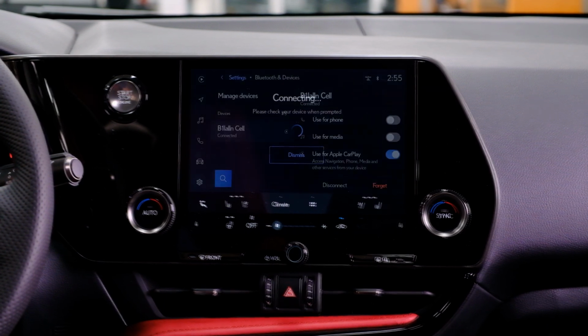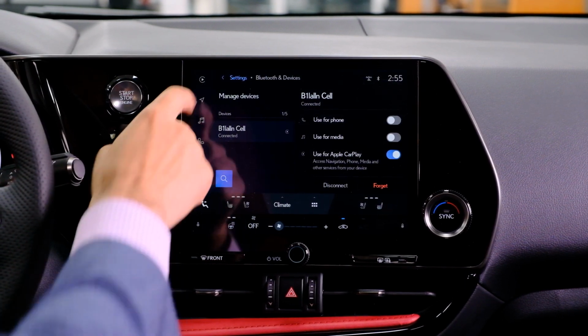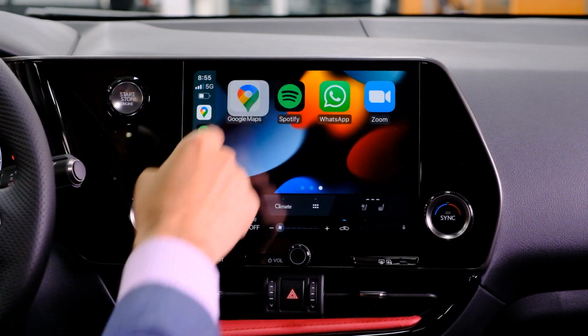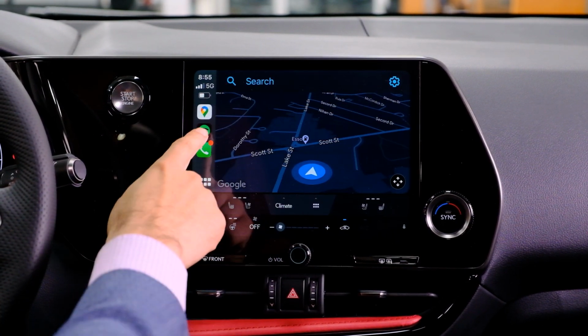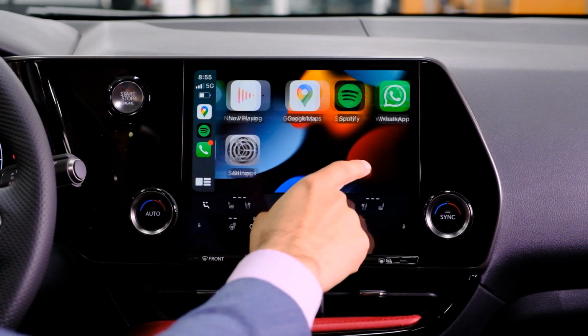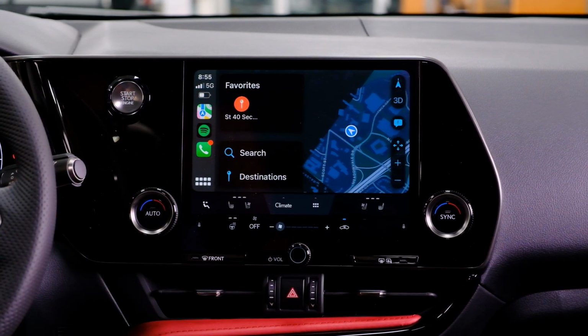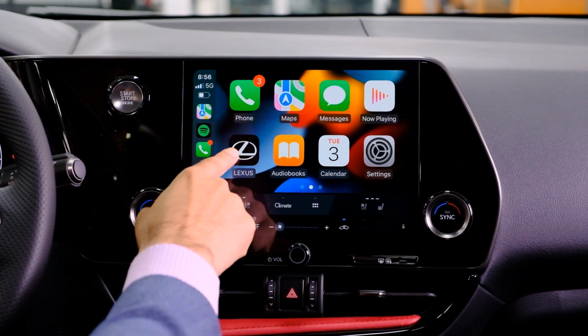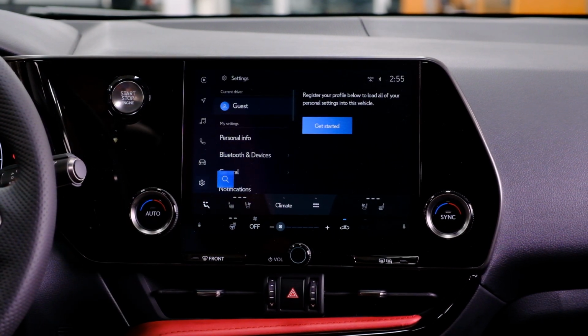After a few moments, an icon on the top left will pop up. Click on this and you will have access to things like Google Maps, Waze, Spotify, and all of your other favorites. You will notice this changes the entire look of the screen. It is almost like you're having your phone displayed on a larger screen. If you ever need to get back to the Lexus screen, simply click the Lexus logo in the menu and you're home.